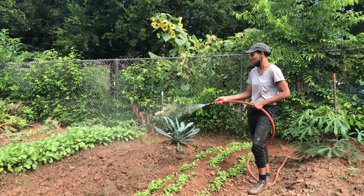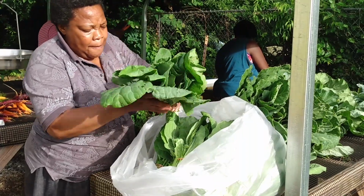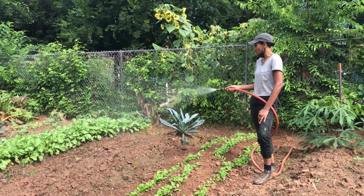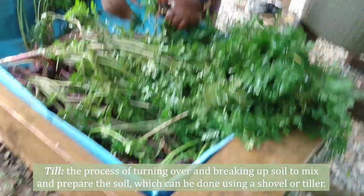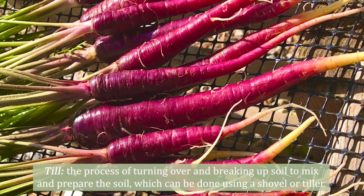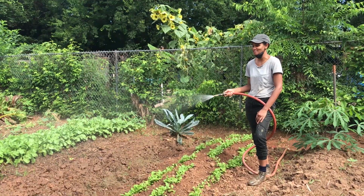What makes this space unique is that we don't use any machinery. Everything is done by hand, so we water overhead. We don't use any drip irrigation. So there's a lot of labor and a lot of love put into this space. Also, we till by hand, harvest by hand, and these ladies just put a lot of work into what they do.